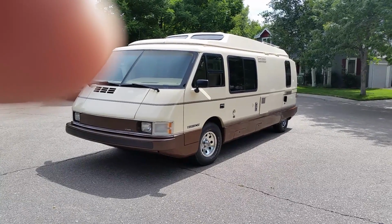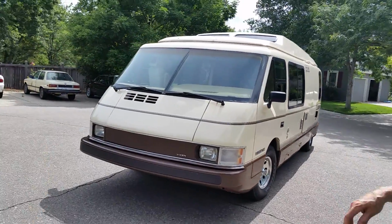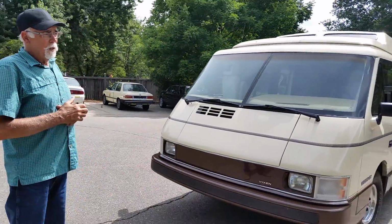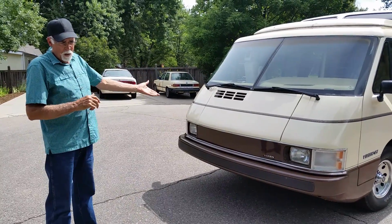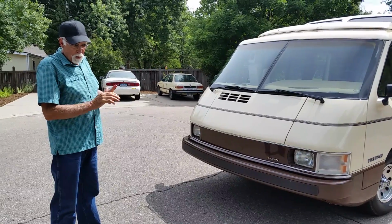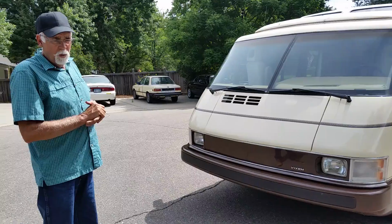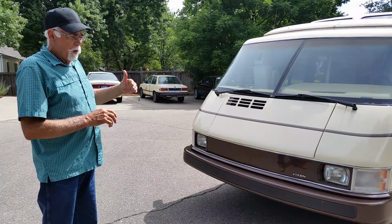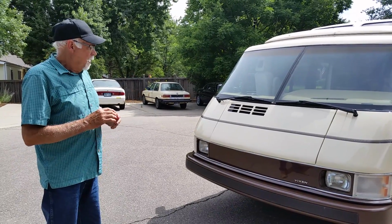So I'm going to take you on a little tour of the Vixen and show you some things. I understand there are going to be two different types of viewers. One is the Vixen owner, who is looking to see what I've done to make it work properly, and the other is people who are just curious about this machine they maybe have heard about or seen on the highway. I'll point out some things that are stock or original and things that I have modified.